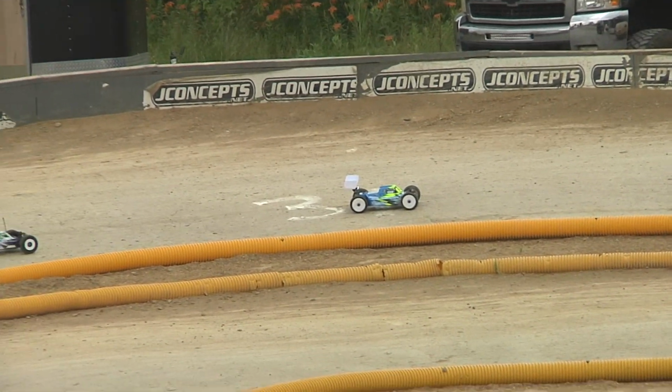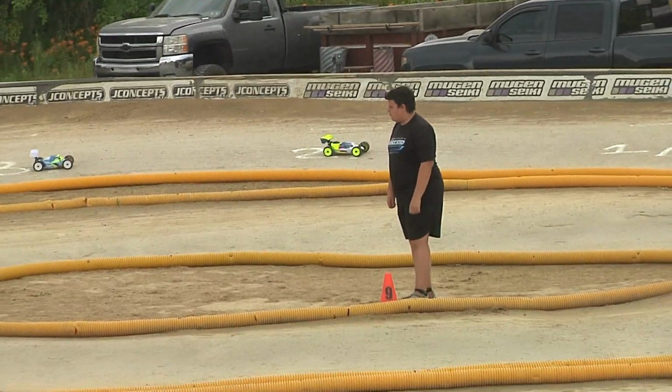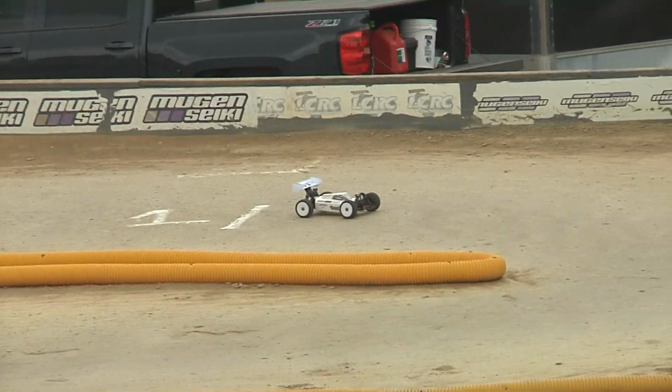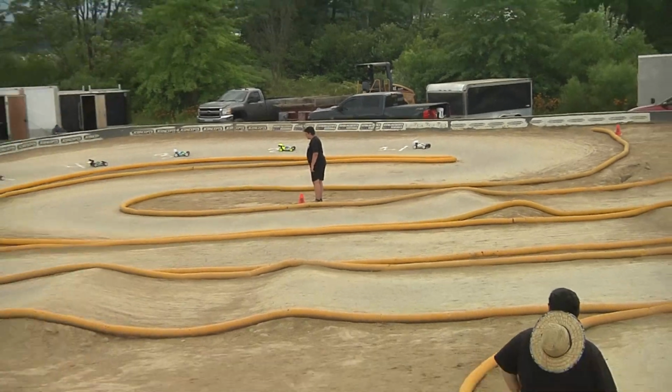Jason Scheffler in the 3 spot. Thomas Coffin in the 2. And your TQ, Greg Harmer, on the pole for expert 1/8 scale electric buggy. You said the spots are all set.